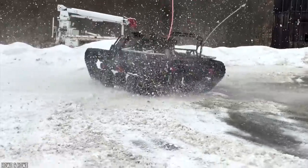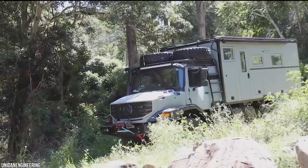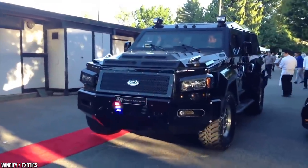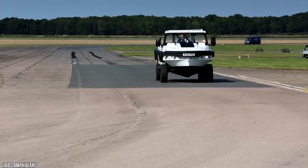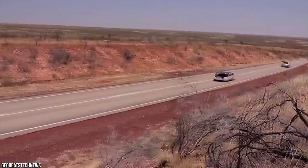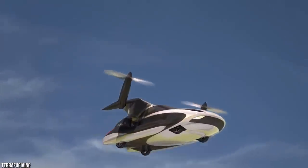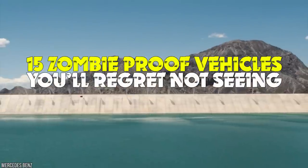When the going gets tough, by that we mean the zombie takeover has begun, what would you need to survive? Food? Water? Maybe weapons? Check. But just as important, what are you gonna drive? You're gonna need a survival kit on wheels like these. Trucks that move between land and water easily. Family cars that harness the sun. Cars that fly. We have the technology. Here are 15 zombie-proof vehicles you'll regret not seeing.